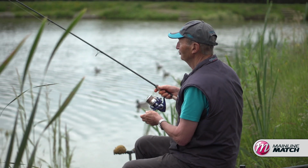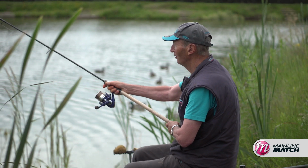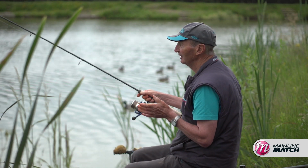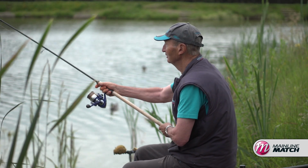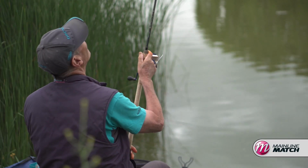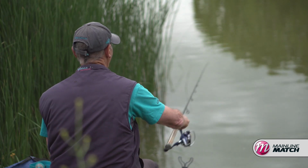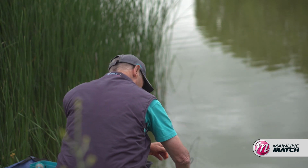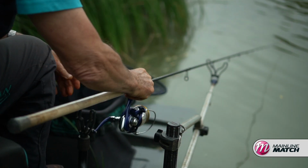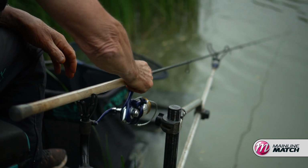I'll just cast this out, a nice gentle cast as near to the island as I can. I'm trying to get it within about 18 inches of the island, which I'm going to flick out now. That's just gone exactly where I want it. Now I won't move the bomb, and I'll just put the reel down on the rod rest.